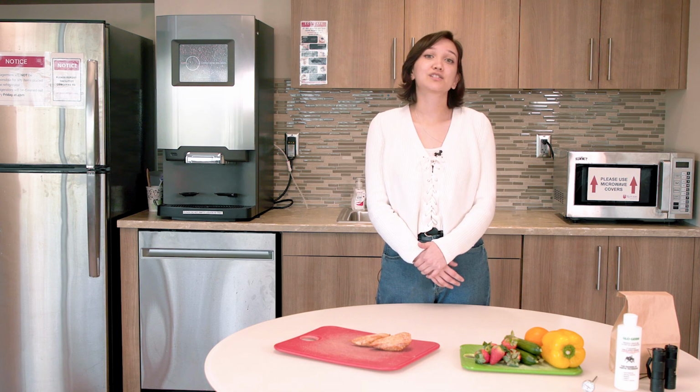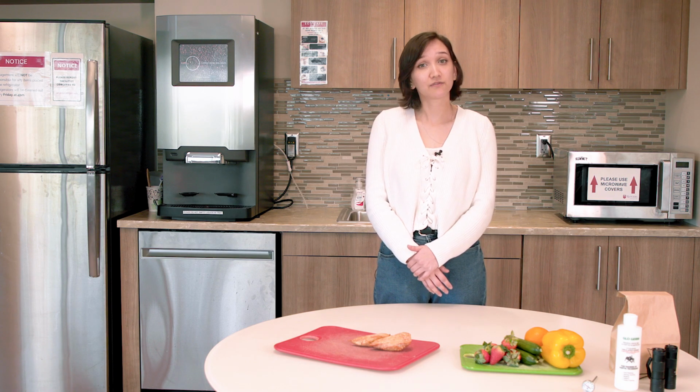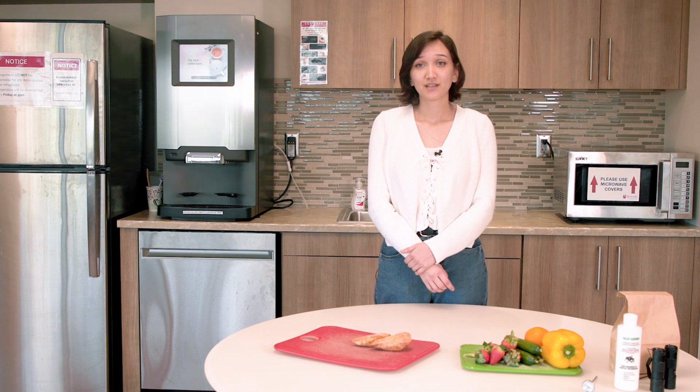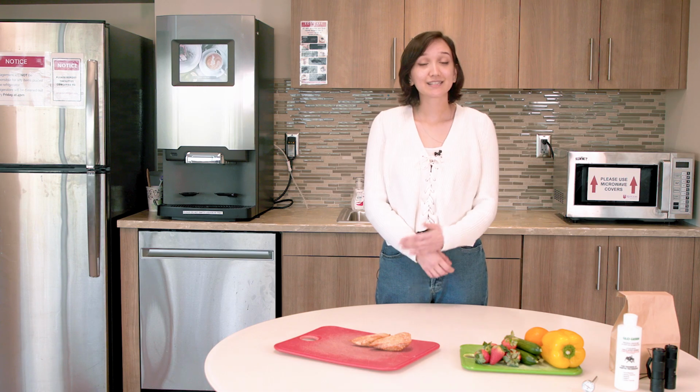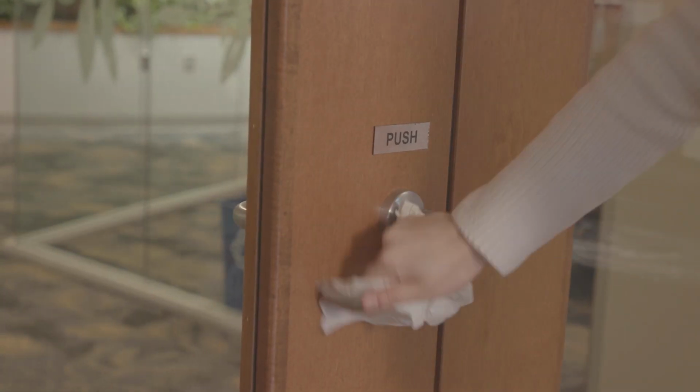Step 4 is to rinse and make sure to keep the fingers pointing down. Step 5 is to dry your hands with paper or a clean cloth towel. And lastly, turn off the faucet and open the door with the towel or napkin.